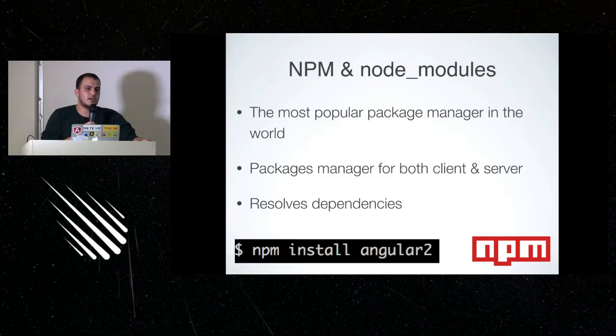Meteor 1.3 provides great new features. One of them is NPM support and support for node modules. As I said, NPM, for those of you who don't know it yet, is the most popular packages system, and it provides packages for both client-side and server-side. It just brings the packages to your app, it does not load them or anything else. It can also resolve dependencies, and it has many other great features.